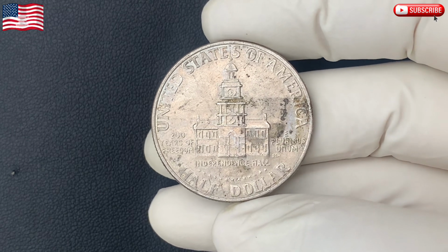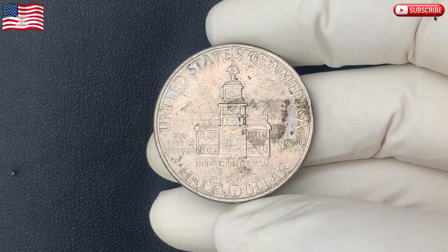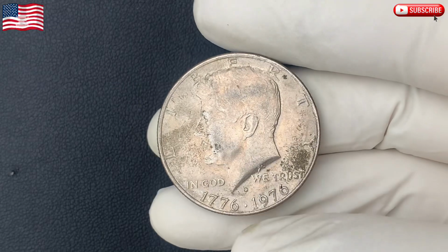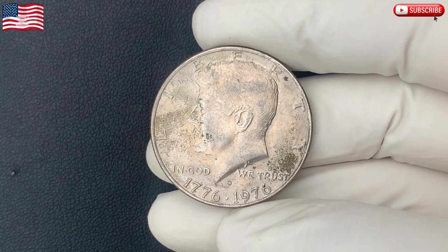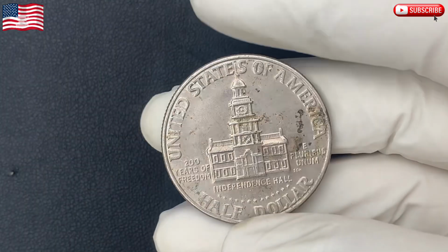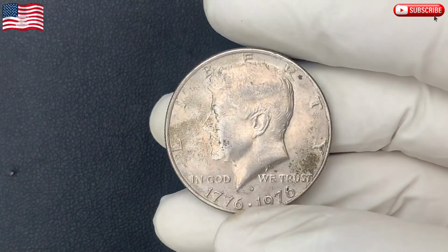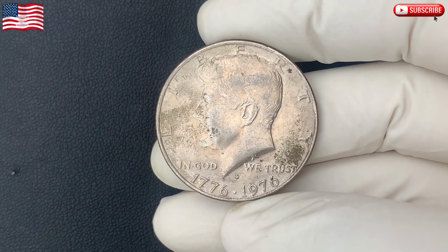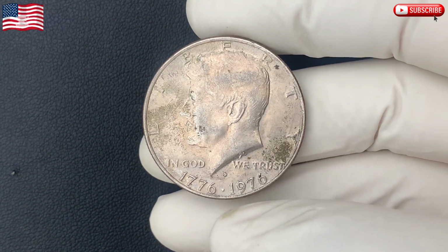Now, for the big reveal, if you are fortunate enough to own a particularly rare 1776 to 1976 Liberty half dollar, especially one in exceptional condition, it could be worth an astonishing $200,000. Yes, you heard that right, $200,000. This value is not typical, but for a truly rare coin, it's not outside the realm of possibility. Imagine the excitement of discovering that one of your coins is worth this kind of money. Whether you find it tucked away in a collection you inherited or come across it during a coin hunt, it's amazing to think about the potential value that can be hidden in these historic coins.